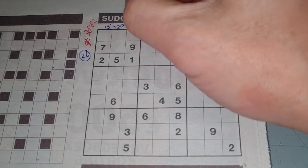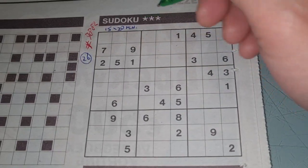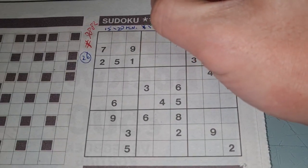15 to 20 minutes. I need to solve this puzzle, if it's a 2 stars puzzle, if it's a 3 stars puzzle.